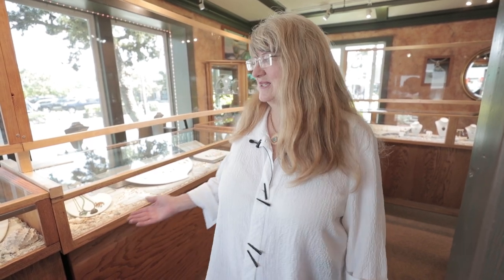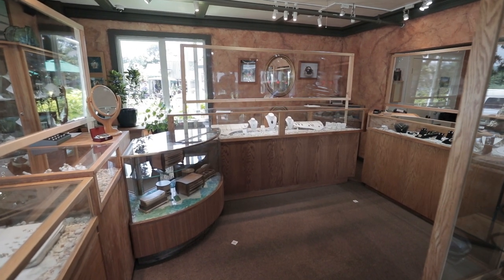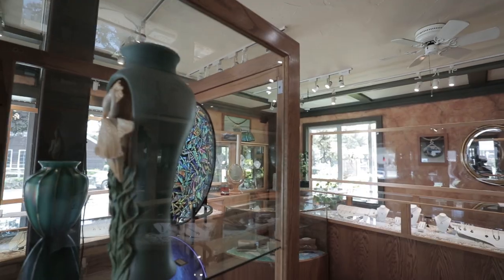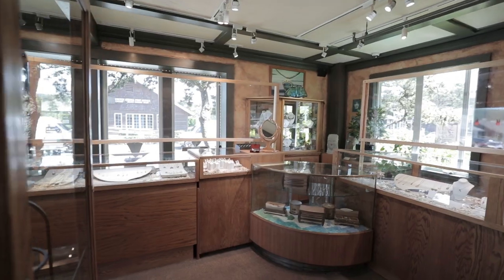And so the store has been completely refurbished, as you see. Everything's been renovated and we have screens up to protect you and ourselves. And so I'm going to be here. I'm Sharon Amber, and the name of my store is Jewelry by Sharon Amber. And you can find me on the web at CannonBeachJewelry.com or at SharonAmber.com.